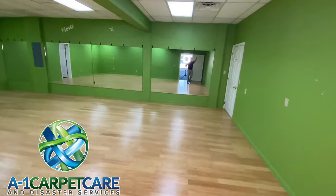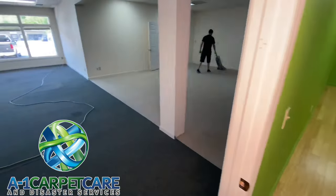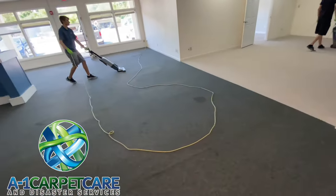I couldn't help myself with this green room. It was like a blue wall on one side and then green on the other. And it was like the blue and green. I just couldn't help myself.